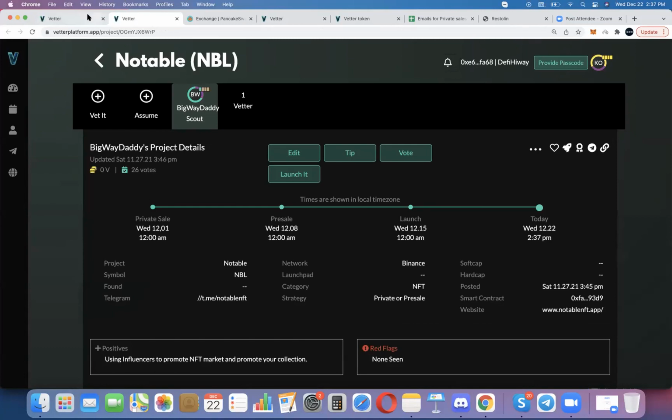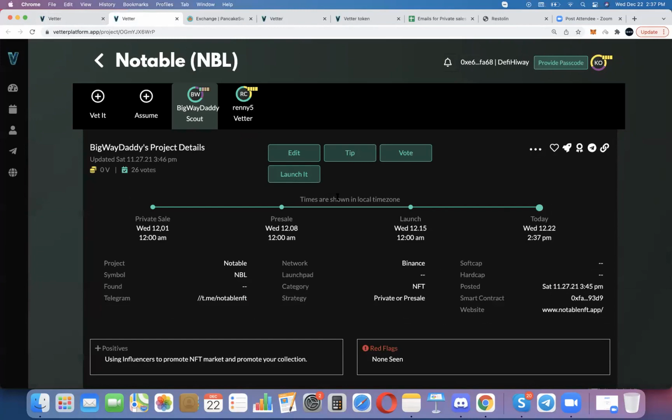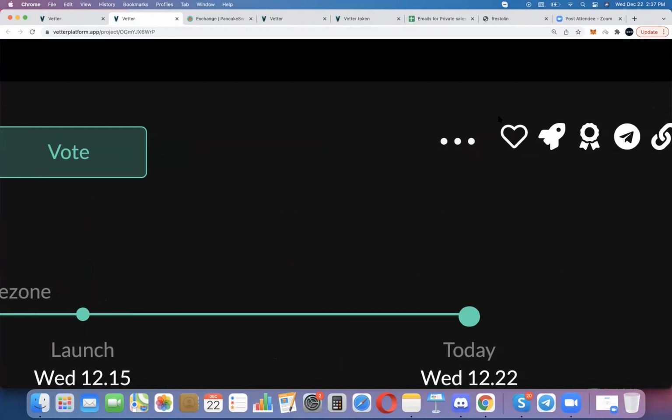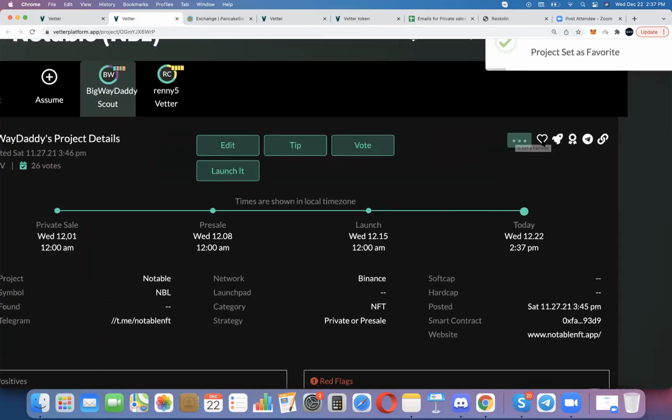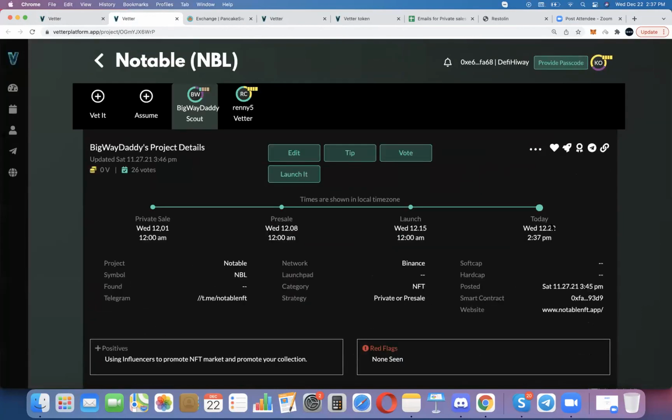Right. And then you'll notice that on that screen, on the upper right hand side of any project that's open, there's a little heart. That little heart currently is not lit up. And if you hover over it, it says this is not a favorited project. So now click on that, Mike. Now it says project is set as a favorite. You saw that, and you see that the indicator changed to a solid heart.